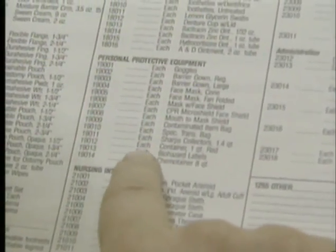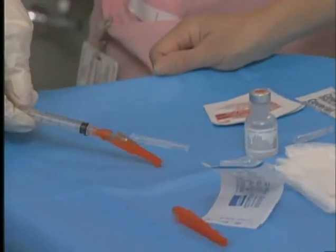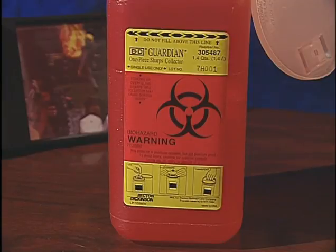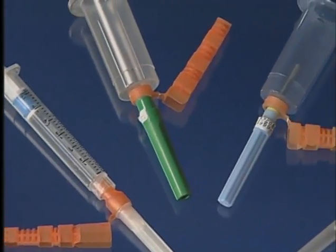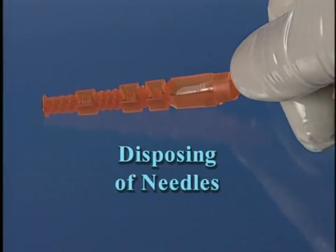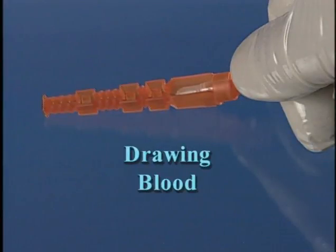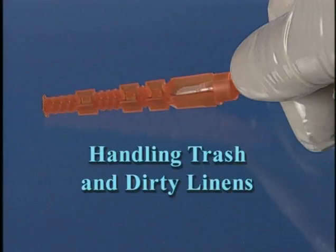The equipment you will need depends on the specific case and your responsibilities. For example, if you or any other caregiver will be giving injections, the home should contain a closable, leak-proof orange or orange-red labeled sharps disposal container. Needle stick injuries cause most of the exposures to healthcare workers. Most needle stick injuries occur when disposing of needles, cleaning up after a procedure, giving medications, drawing blood, recapping needles, or handling trash and dirty linens.